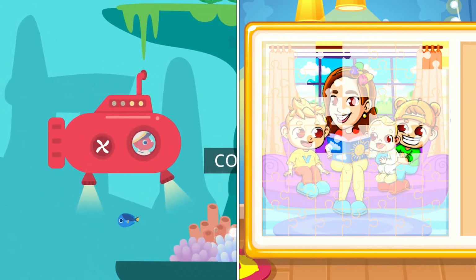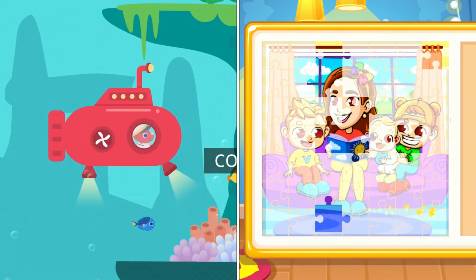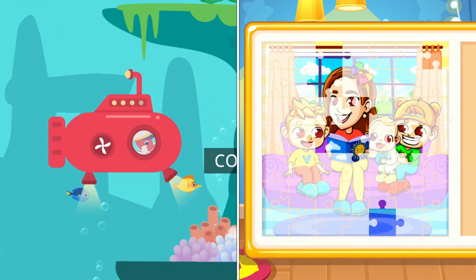Coral reefs. Coral reefs are called the oasis of the tropical oceans. The diversity of coral reefs makes this ecosystem a critical habitat for animals.